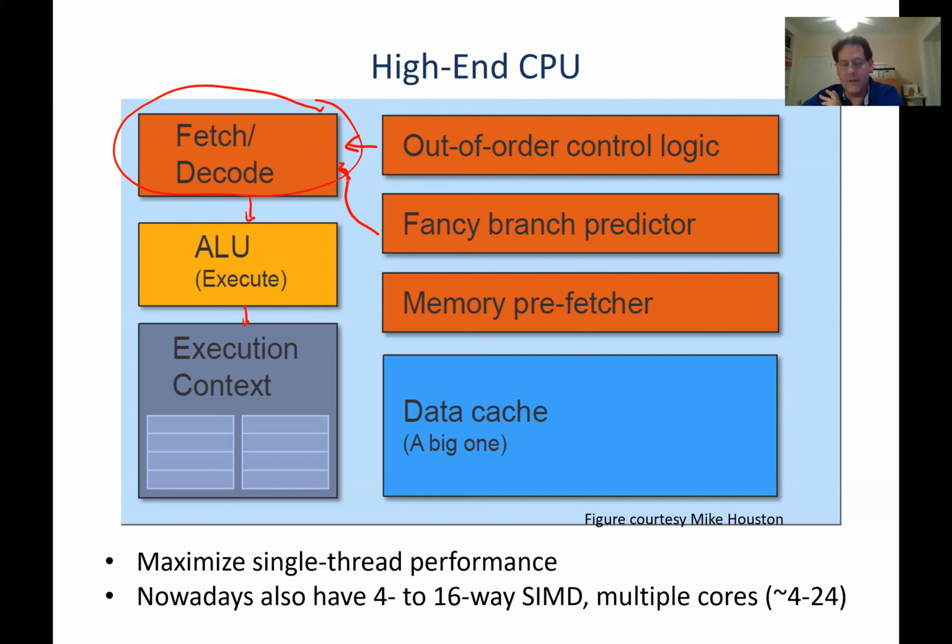So I have a memory prefetcher. A memory prefetcher is trying to guess what data I am going to need next from memory and go grab it, issuing the request a long time in advance, ideally tens or hundreds of cycles in advance of when I actually need it, so that it's already been brought into my data cache by the time I need it. So I rely on all of these things to keep my processor running smoothly on this one thread that it was built for.